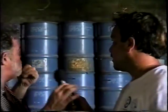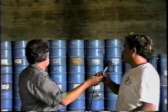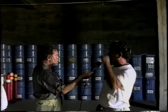What are all these barrels behind us? This is all the old civil defense disaster equipment that we store here for them and care for. All the supplies on this side and behind us over there is all our DMAT equipment. And most of our equipment is outside right now, what you just saw.